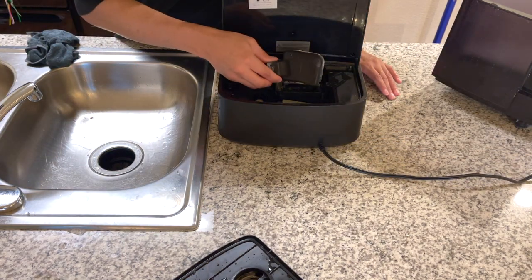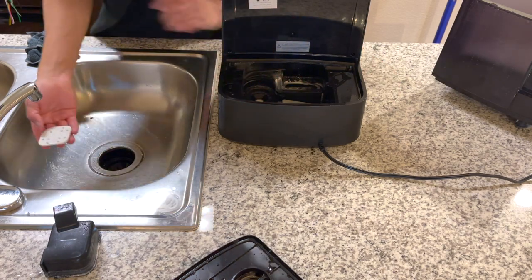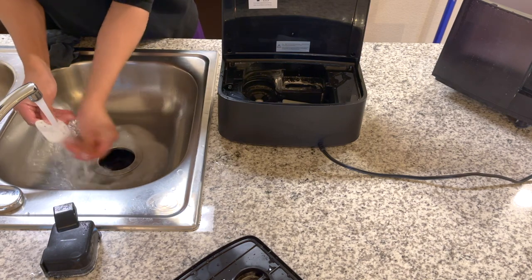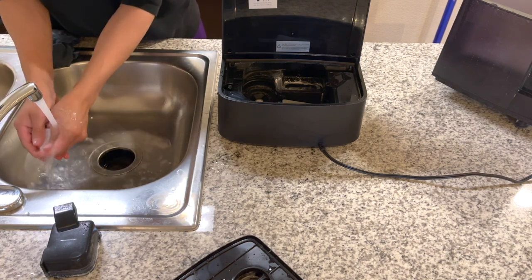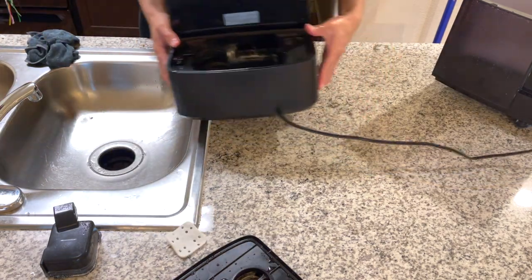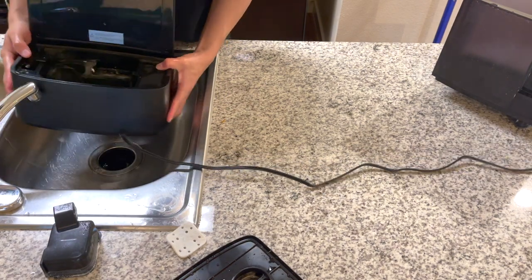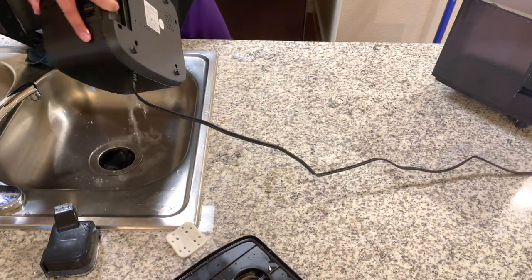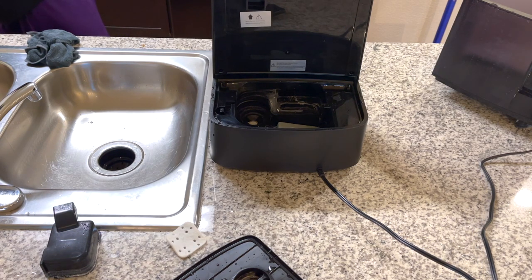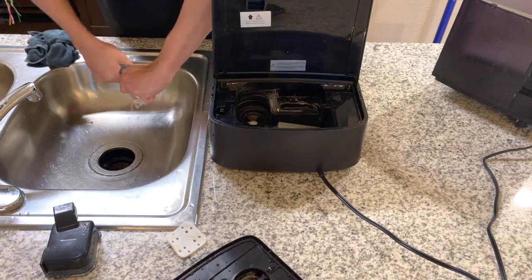Now every humidifier is different, and this one is almost new for me. It hasn't been a month yet since I've been using it, but you do want to remove the pieces that are inside of it, and this, you just squeeze it out and clean it. Really dirty inside. We're going to fill it with water. Okay, let me get a new microfiber cloth, and then scrub the inside with this until it's clean.